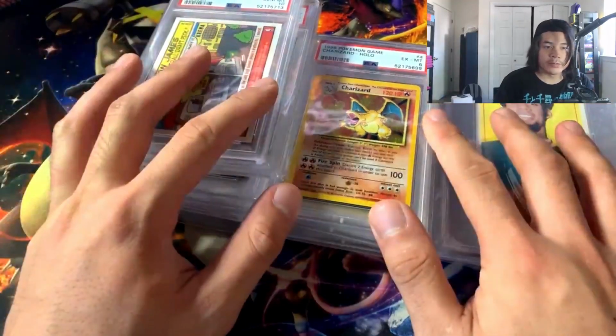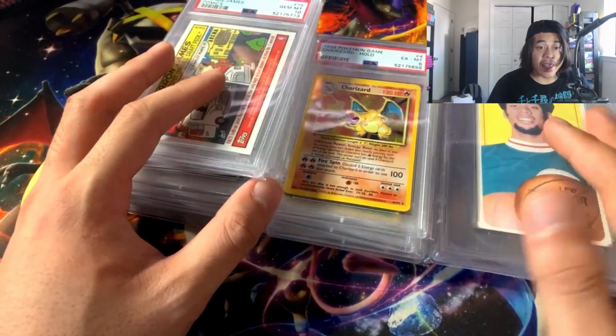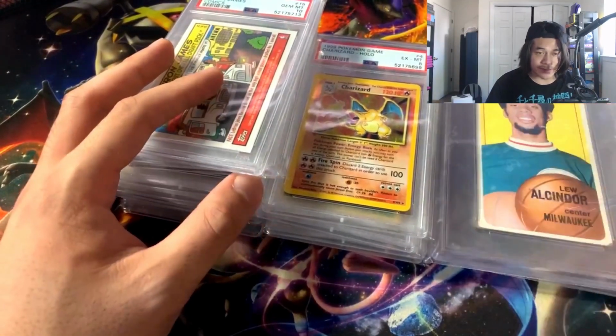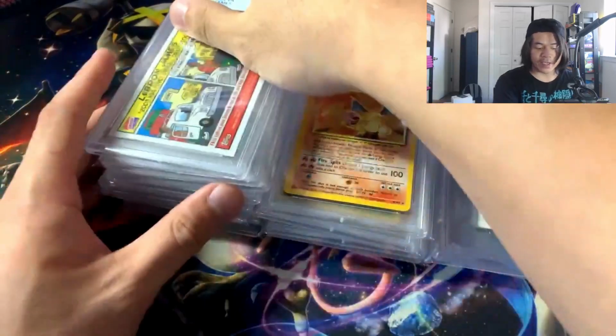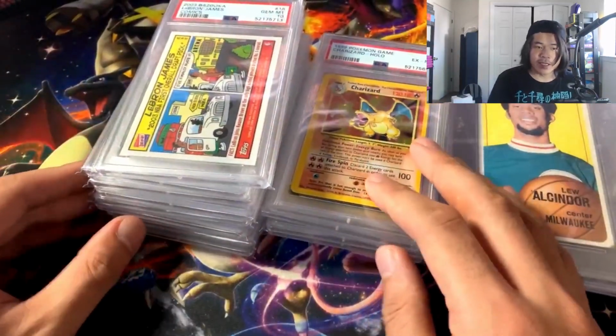But yeah, so here's the sub, guys. Overall, it was a really good sub. In between then, I've learned to look at surfaces really, really well, and this gave me another perspective of cards. At the end of the day, I feel like I did really, really good.